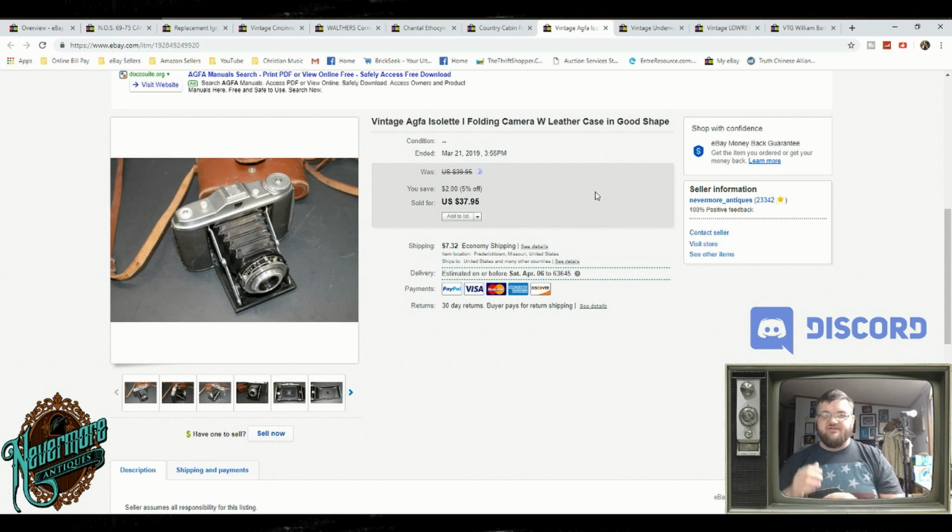Some of the Polaroids really don't sell that well. Just look it up. Take your phone with you if you've got a phone. When you go to the store, look stuff up, and you won't be disappointed.